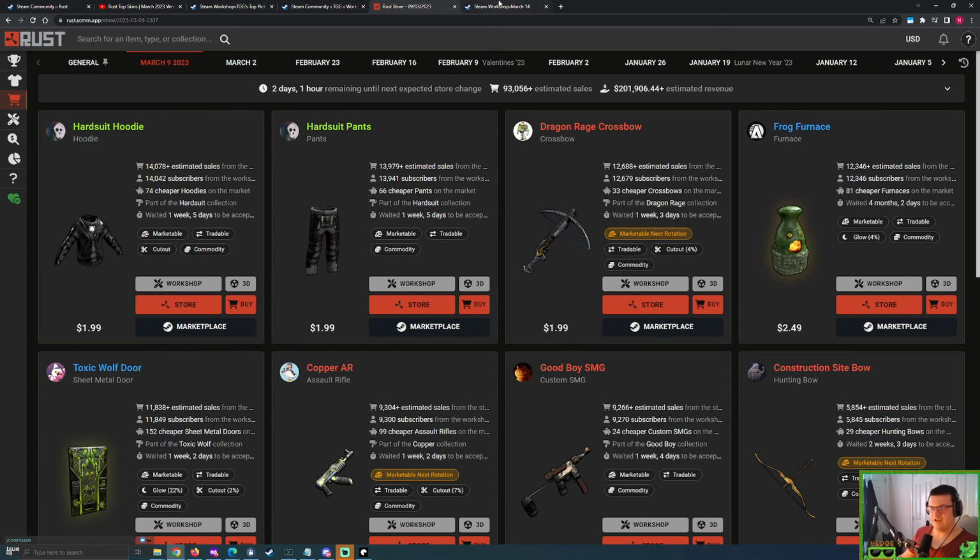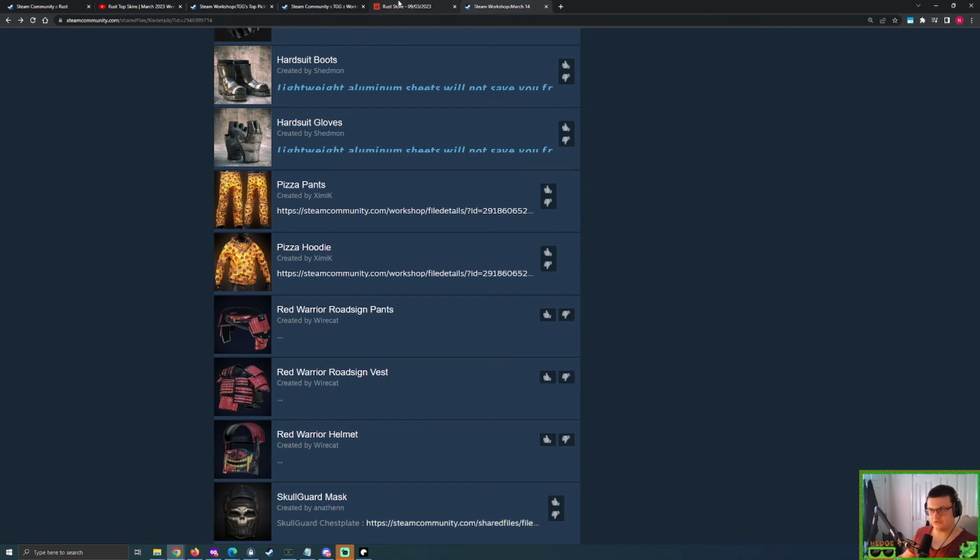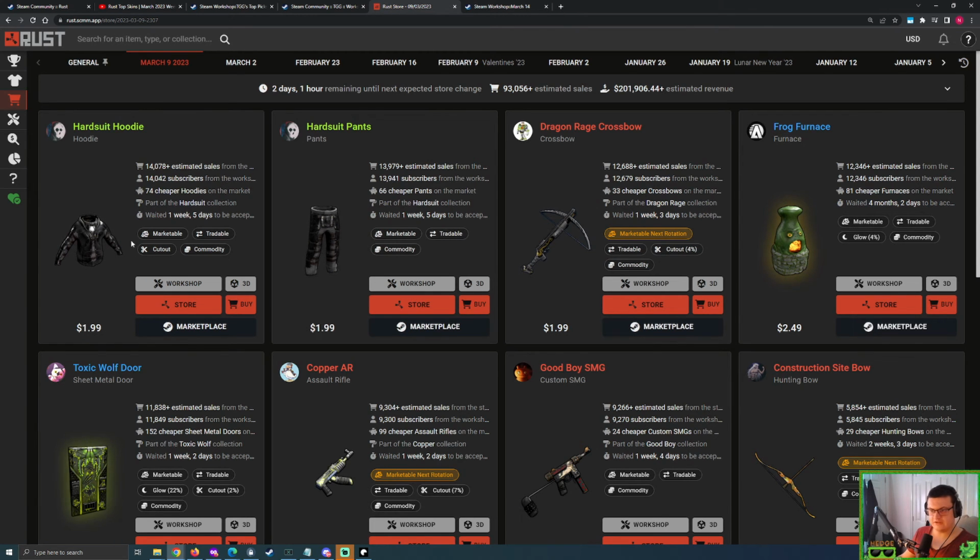So maybe by default, with us seeing this, we will see these do nicely. We can't see at the moment because these aren't currently in the Steam market. They're in the Rust store, so we haven't seen any noticeable changes. But as of now, again, the more we see of it, the better. But by default, another core piece would have a much bigger impact. And let me remind you, I refer to core pieces as hoodie, pants, Tier 2 armor, and Tier 3 armor.